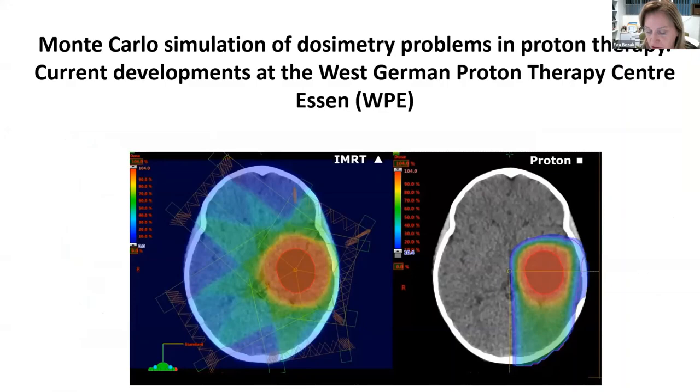In this webinar, an overview of the current status on determination of ionization chamber quality factors in proton therapy will be given. Current efforts being developed in this field will be presented, in particular, the benchmarking process of the newly developed extension for proton simulation within the Monte Carlo general purpose radiation transport code, Penelope.